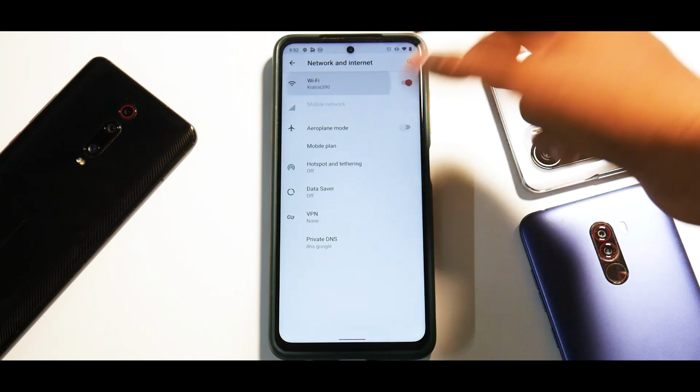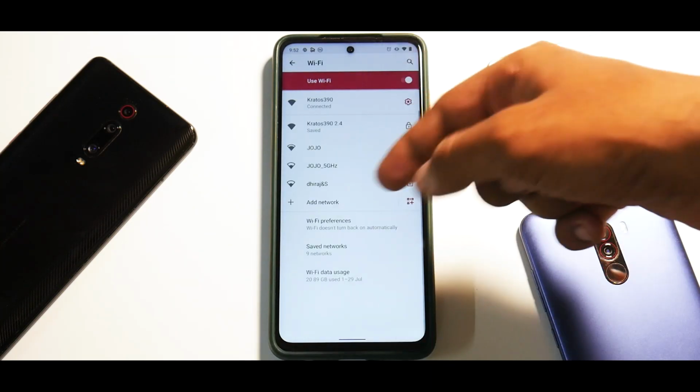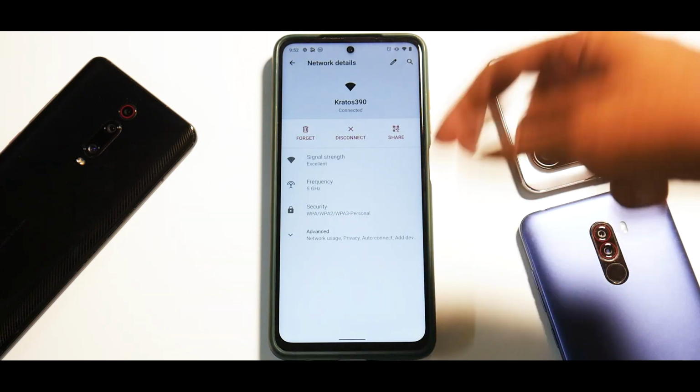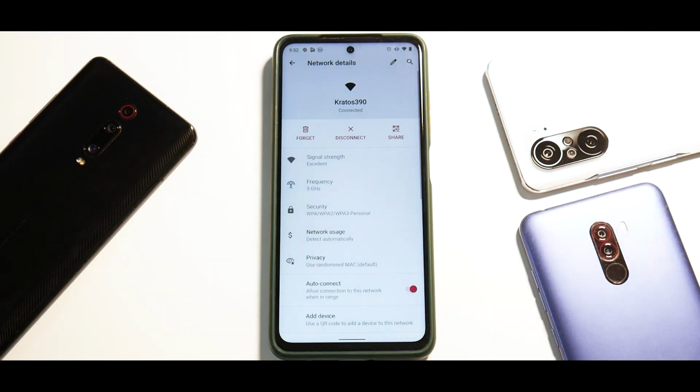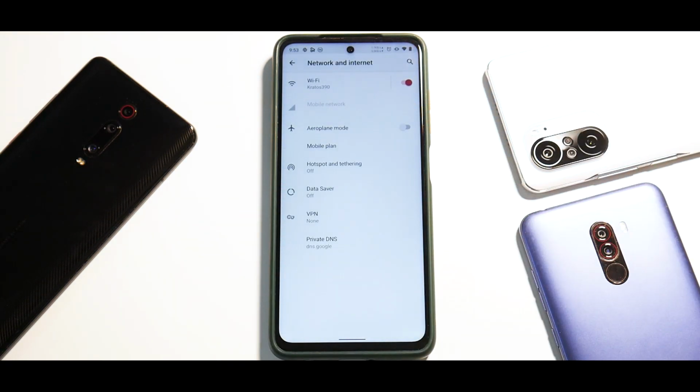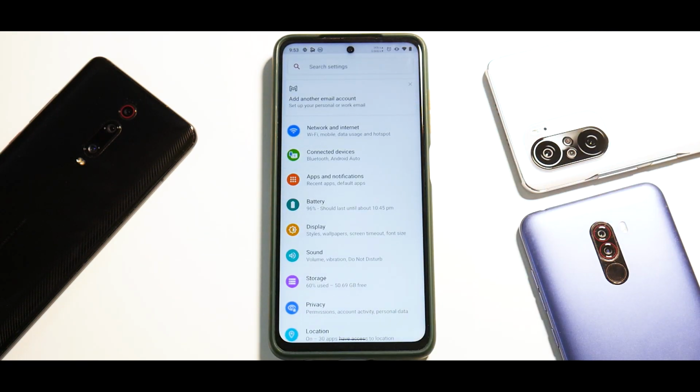Now moving on, as I said, the Wi-Fi 5 GHz, 2.4 GHz, everything has been working absolutely fine. And if you go to Wi-Fi settings, you do have all the advanced options of Android 11 like disconnect and auto reconnect and stuff like that. So all those features are working as expected.